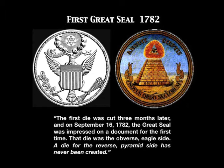The same applies to the design history of the Great Seal itself. It came together by the agreements of many minds of many religious and philosophical persuasions.